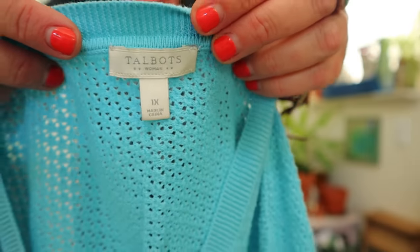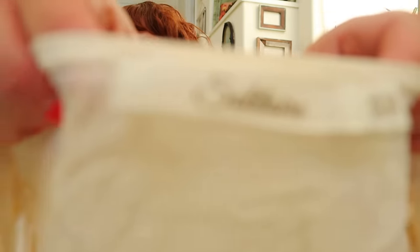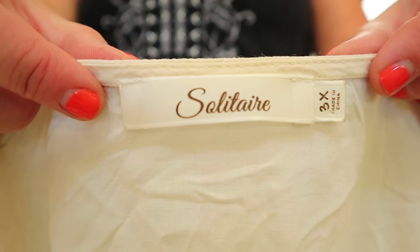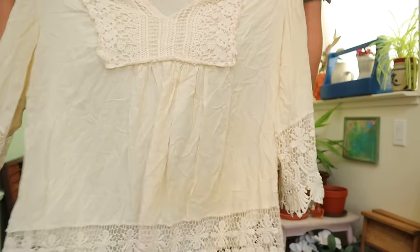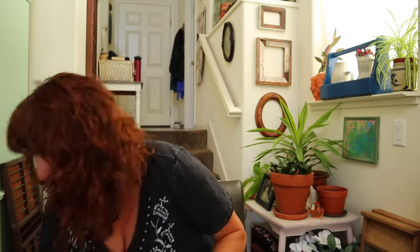This is Talbots 1X. Yes, on the Talbots large size. And it's just a really pretty blue lightweight cardigan. I love this brand personally. It's Solitaire. Ooh, and this is a 3X. Good job, Quimby. Solitaire makes boho, lacy, embroidered, romantic stuff. Why won't you focus on the tag? My big head is out of the way. There we go, Solitaire. This is awesome because it's a 3X. Ivory colored, very lacy peasant top, very romantic, very boho.